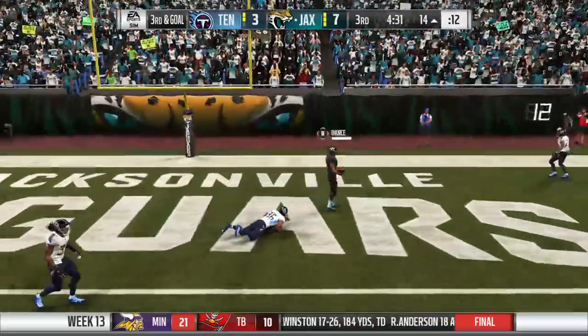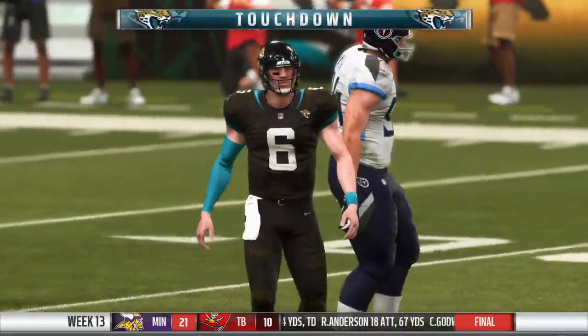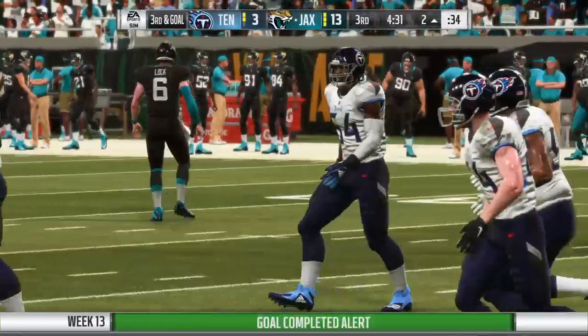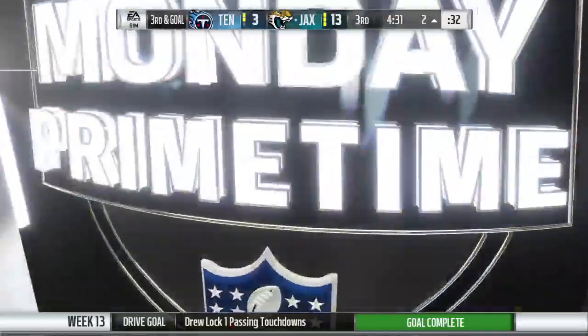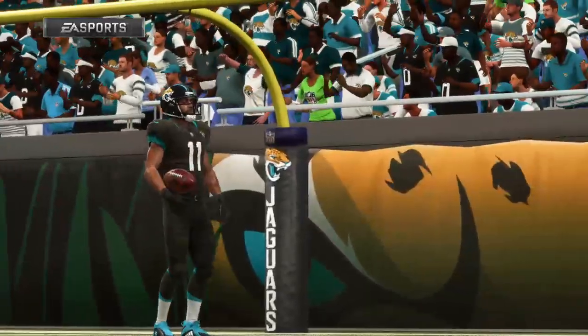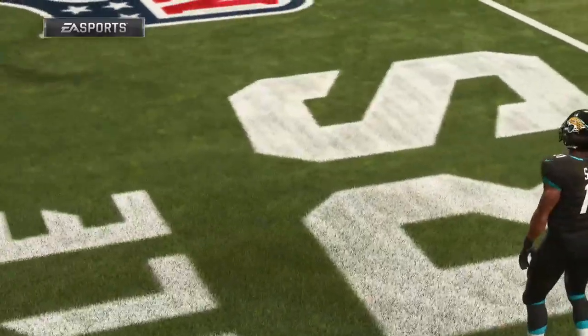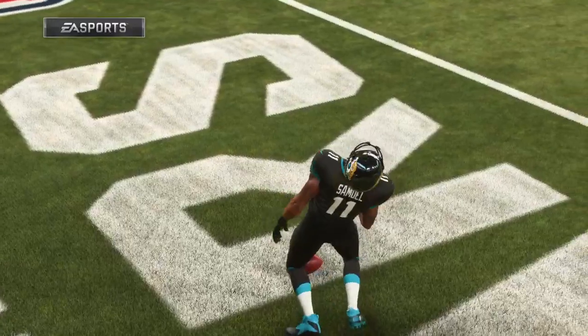Now on 3rd and long, they'll look to throw. Got his man, it's caught. Touchdown, Jaguars. In for the score. And the Jaguars add on to their lead. A good, sustained drive there in this 3rd quarter, capping it off with a touchdown to give them a nice 2-score advantage. It was actually a fun one to watch, wasn't it?